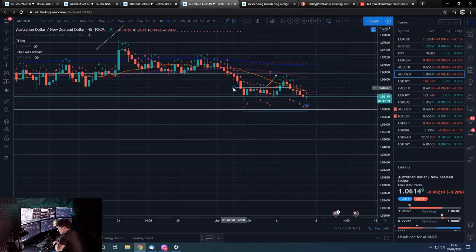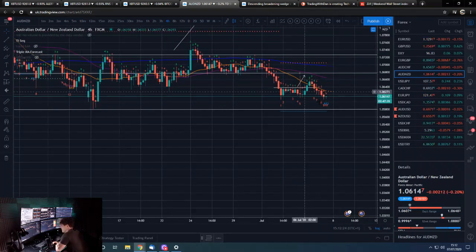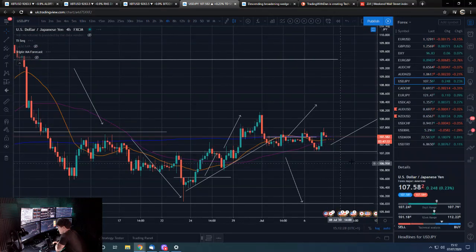So we had it. This was the level. Yeah, we had a break up and were practically at our target, and then came straight back down again. And then we got another break up and came back down again. I mean, that's obviously weak, bearish looking, and it looks like we're making a move. So I would expect this to come down to the 200 day. That's kind of what I'm expecting in this asset. US dollar, Japanese yen.